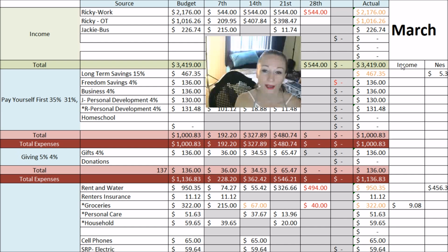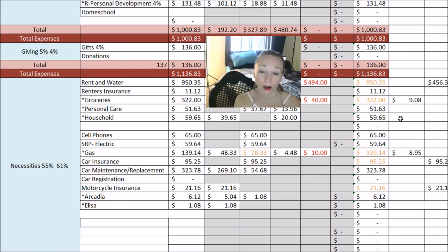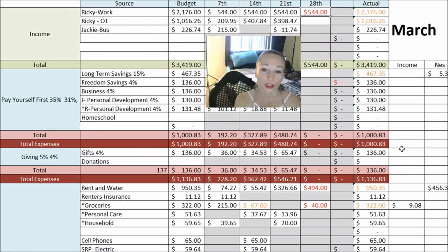So right here you see my income account. So this is what's in that account. So anything that Ricky gets paid gets automatically deposited into our income checking account. And then if I pay myself out of my business, I put it into the income checking account, and then we disperse it. We have different accounts. So I'll kind of go over that as I do it. But basically the only thing that stays in the income account is our grocery money and our gas money. Everything else gets moved over to either our necessities checking account, Ricky's checking account, my checking account, our fun account, or we have 3 different savings accounts, and I'll go over that when I start moving money out.